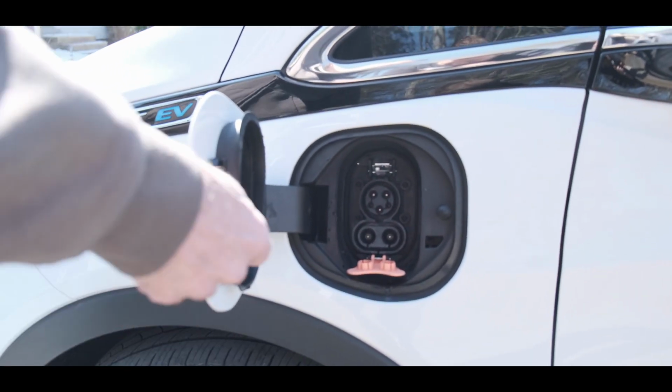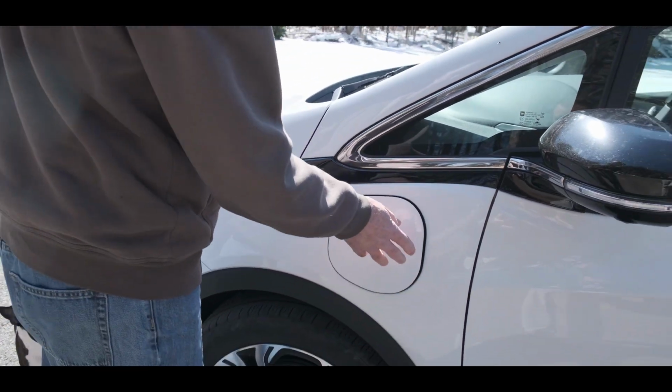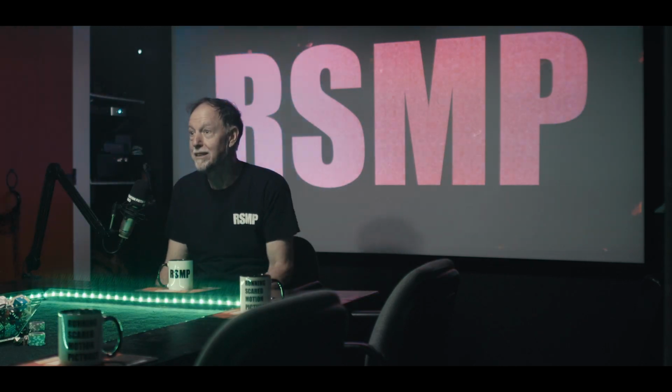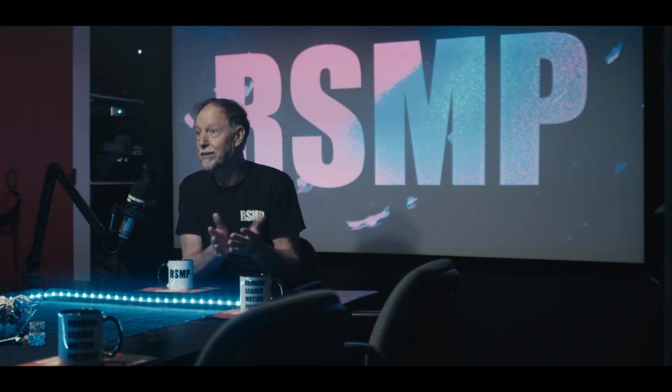And a full charge, if you did charge it overnight for the maximum 8 hours, how many miles would you get? Yeah, if you went 8 times 5, it's 40 miles. So if you only used 40 miles during the day, you'd get a full charge every night.